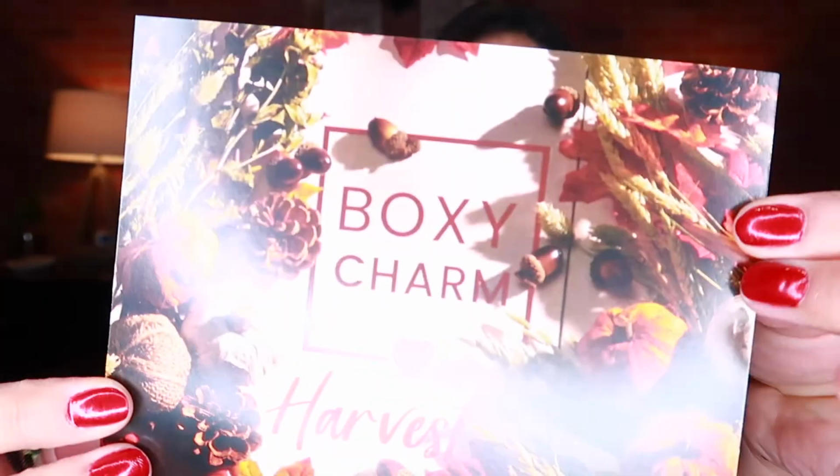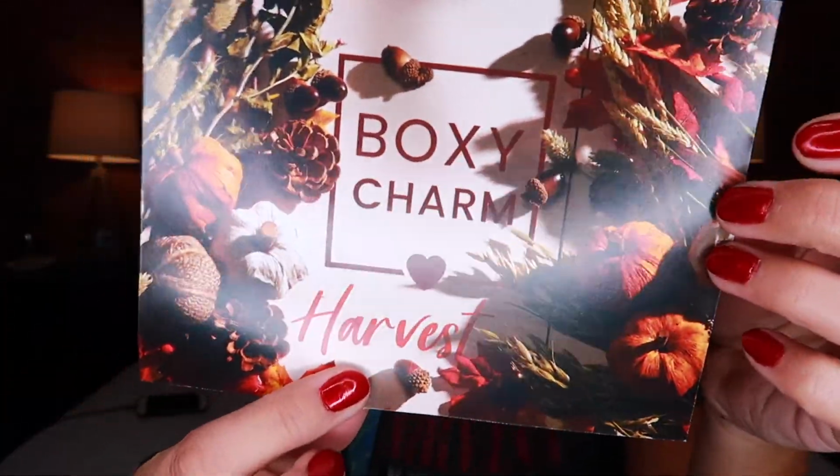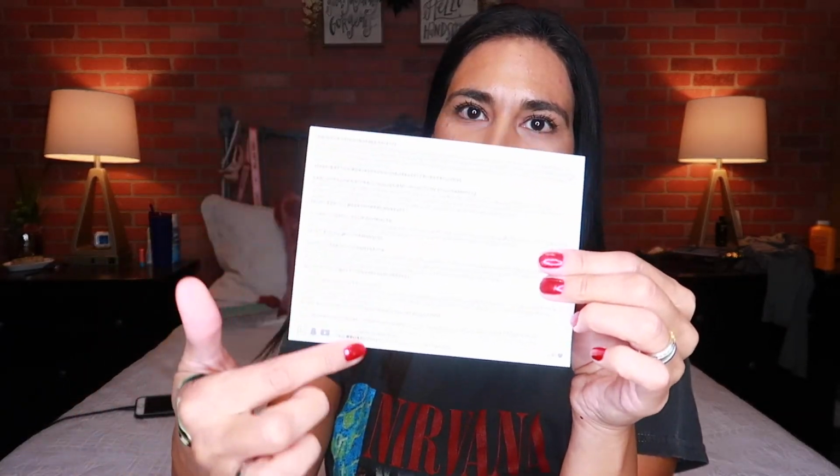So the first thing I see is this card. Very fall, harvest. It's called Harvest, obviously. And there's pumpkins. Okay, so like always, the list of stuff is on here. So let's go ahead and see what I got.